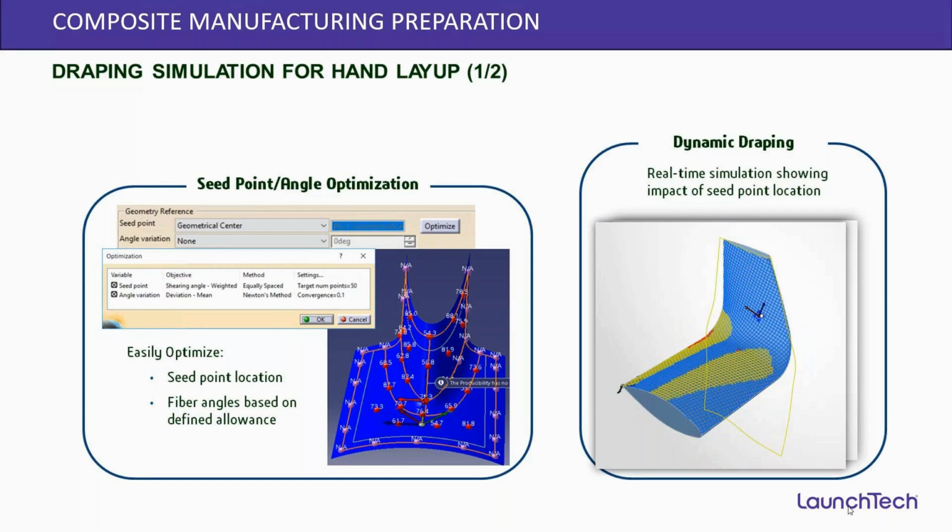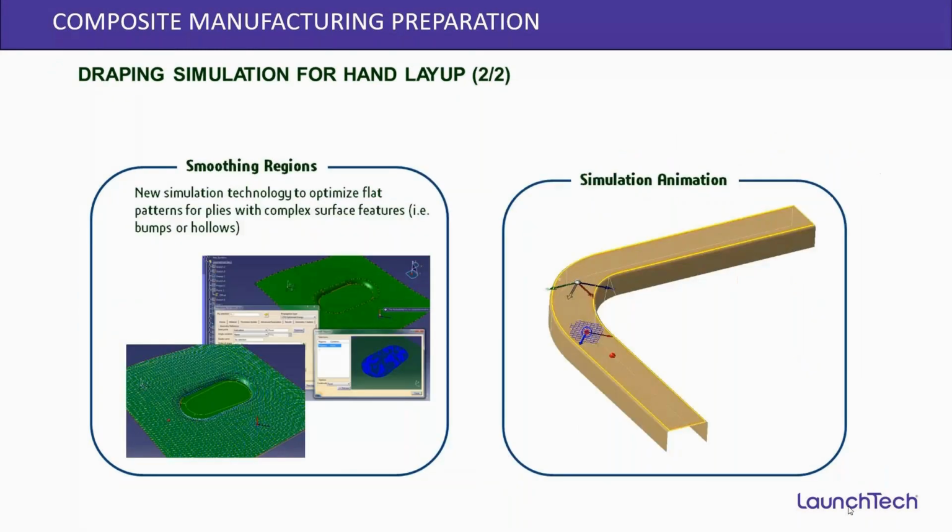What you're seeing on the right is dynamic draping, which uses the seed point to understand, from a given position, how much of the cloth is going to cover, how much is going to be stretched, and whether the cloth is going to be enough, those kinds of considerations. And you're also seeing that, simultaneously, it's generating the flat pattern for that ply as well. So this is another approach.